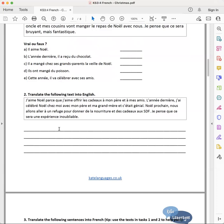You could try and translate it as you're going along. That might be quite difficult. Or you can just listen to me reading it, me saying it, and you can read it along with me. Up to you. Bon, d'accord. Translate the following text into English.